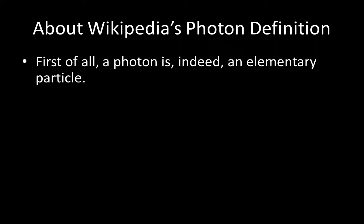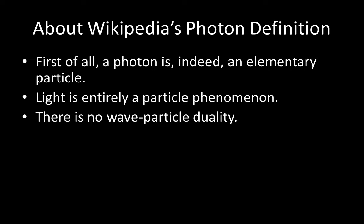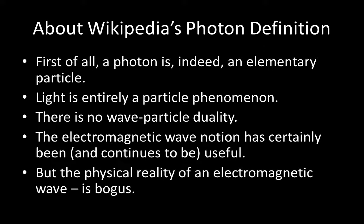Well, I will make several comments about Wikipedia's definition of a photon. First of all, a photon is indeed an elementary particle. Light is entirely a particle phenomenon. There is no wave-particle duality. The electromagnetic wave notion has certainly been, and continues to be, useful. But the physical reality of an electromagnetic wave is bogus.